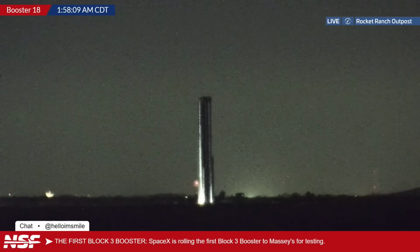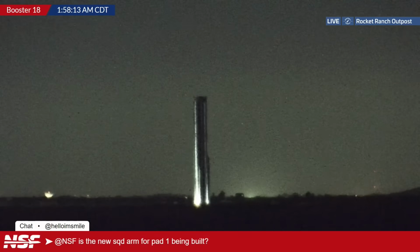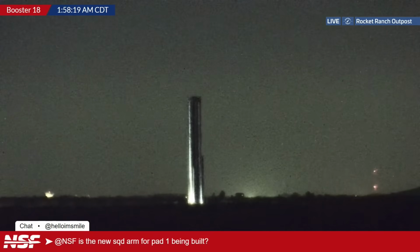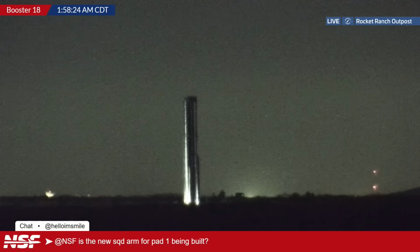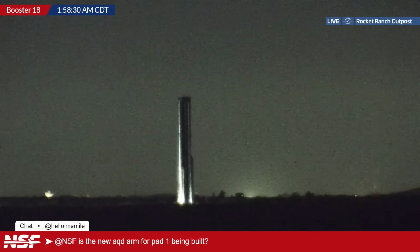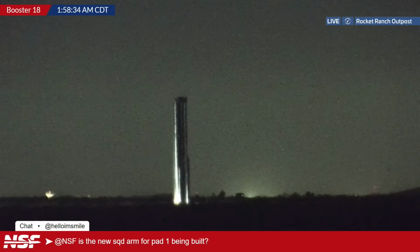So with this move, we are seeing a whole bunch of work on Pad 1. Are they building a new ship quick disconnect arm for it at the moment? Do we have progress on that, or what exactly would be needed? They haven't started building a new one yet. We don't know if they'll modify the one that's currently on there.